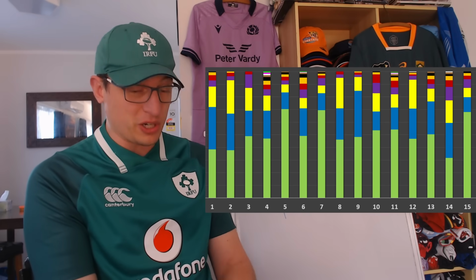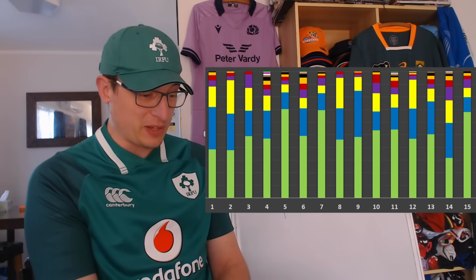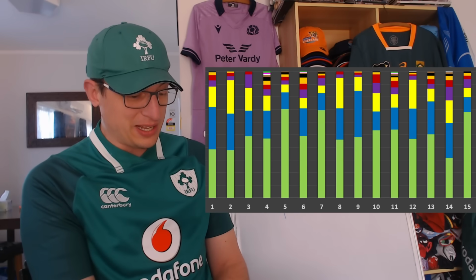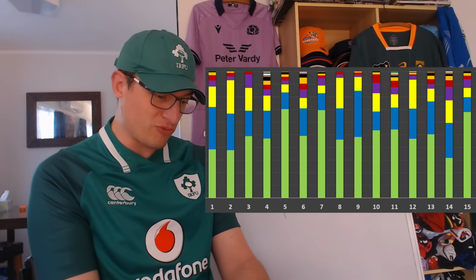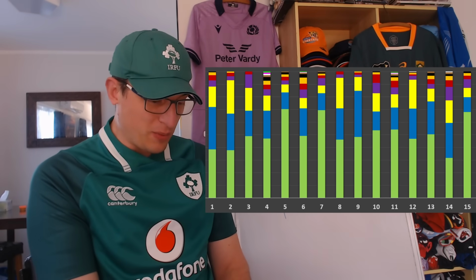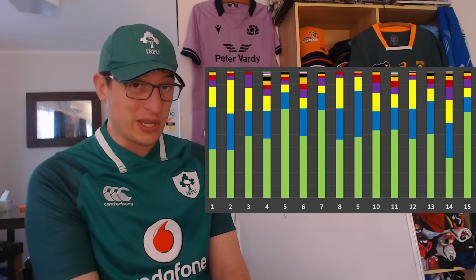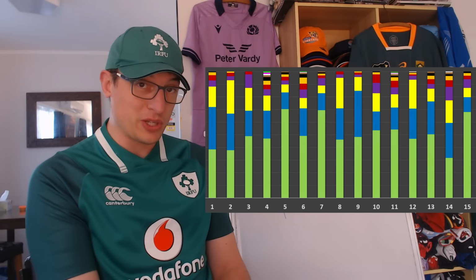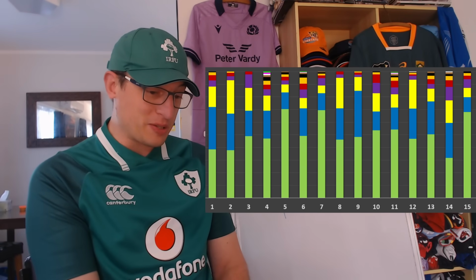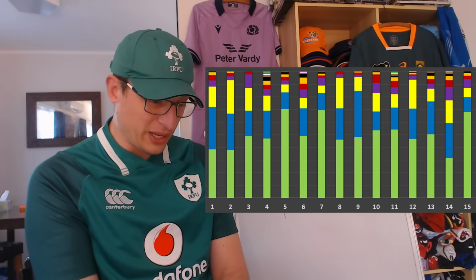Number 7, Josh van der Flier, very, very similar game time on the open side flank. He did lose that position ever so briefly during this World Cup cycle, but has retained it pretty well. We're also looking at number 15, Hugo Keenan. Maybe not in 2020, but pretty much since then, '21, '22, and '23, fullback has been very much the Hugo Keenan show. So 3 guys totally dominant in their position.